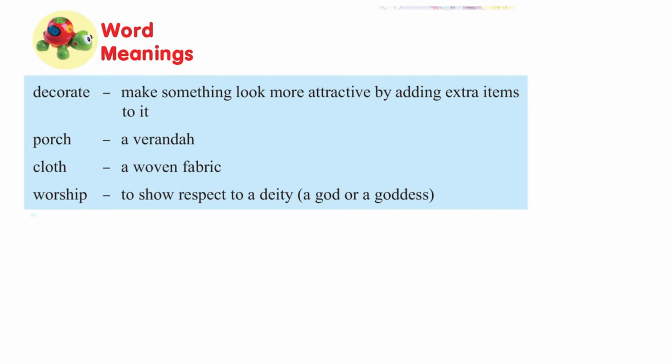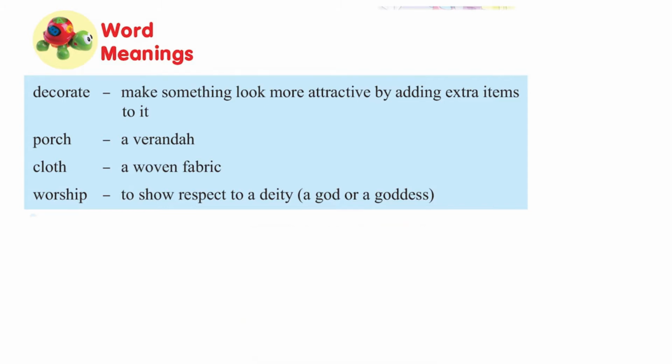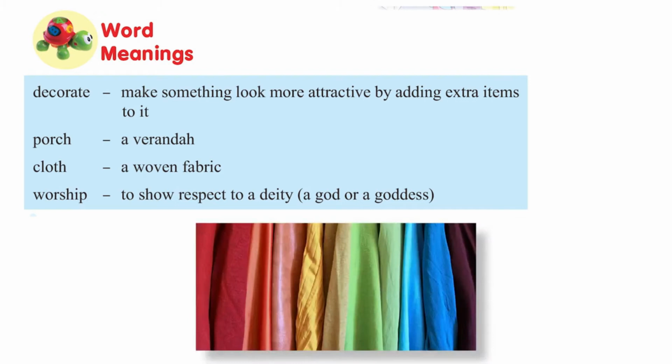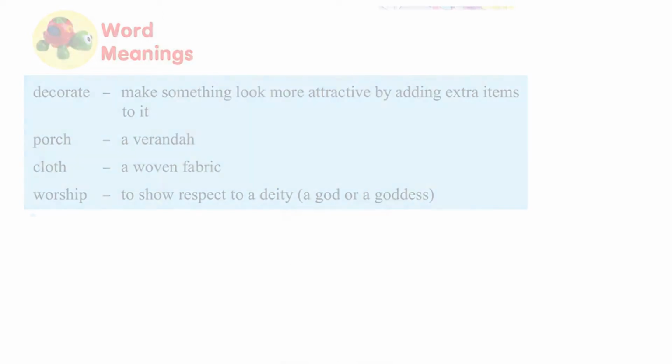Porch, a veranda. Kids love to play on the porch. Cloth is a woven fabric. Worship is to show respect to a deity, a god or a goddess. Now, let's learn some new words.